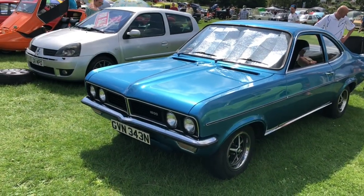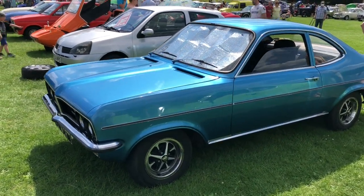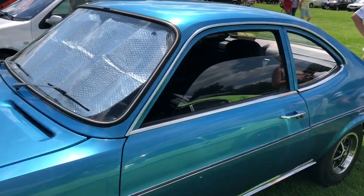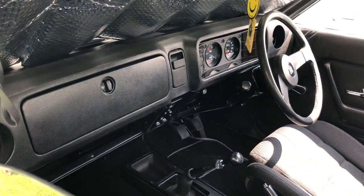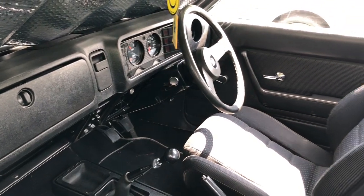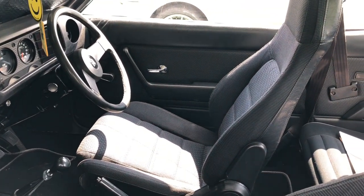There's a beautiful blue example of the Vauxhall Magnum, which was manufactured from 1973 to 1978, fitted with the 1800cc engine. It's a pretty rare car these days, particularly in coupe format. As you can see, the 70s interior has survived really well, and the condition generally of this vehicle is absolutely outstanding.